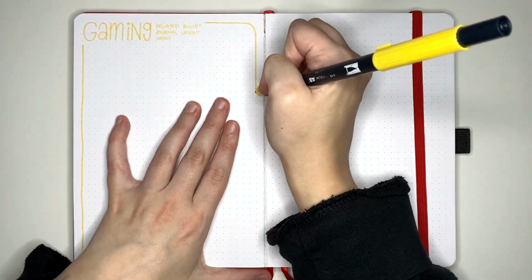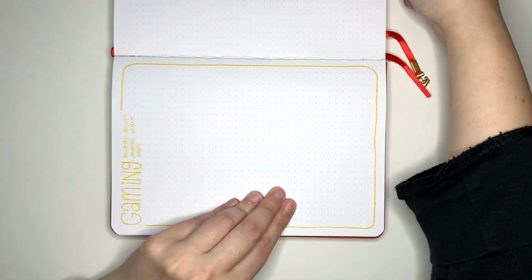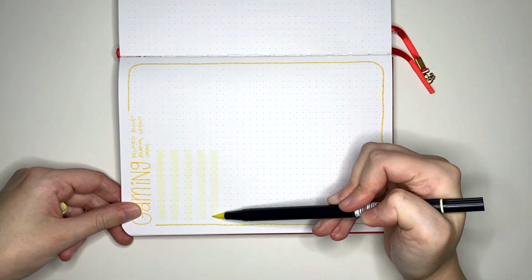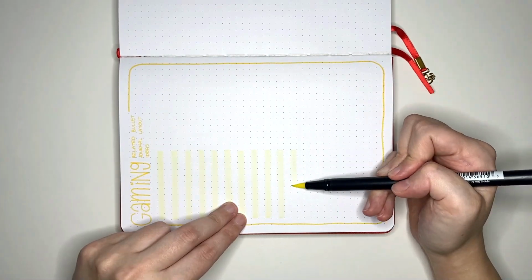But to start us off, I'm just going in and writing in the title for the page, putting in a simple border and highlighting every second line. This is a nice simple style that I can easily recreate for all of the layouts in this journal, just so that they all look like they actually go together.